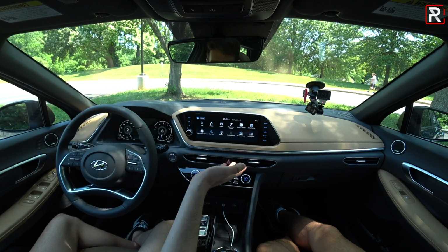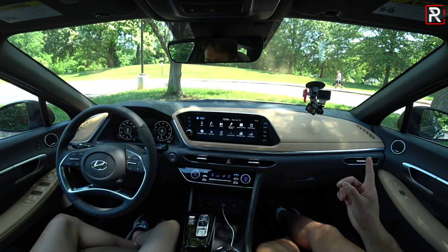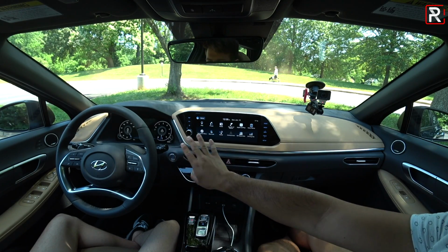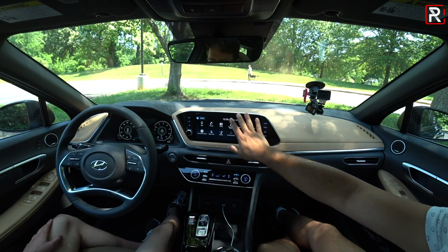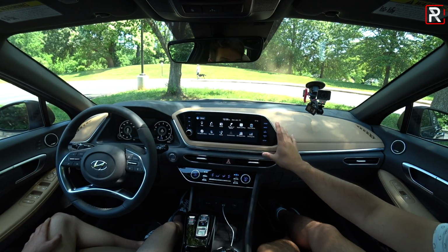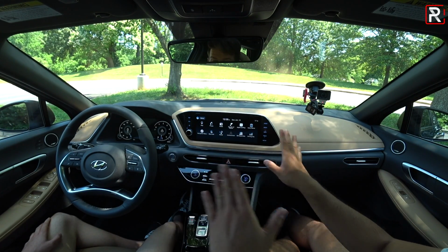Obviously, look at the infotainment. Compared to the Mazda, we've got a full digital 12-inch display there, which is optional. This is part of the Limited trim. And then we've got a 10.25-inch display here, and you can just see this is very similar to what you find in some luxury cars with the two digital displays.